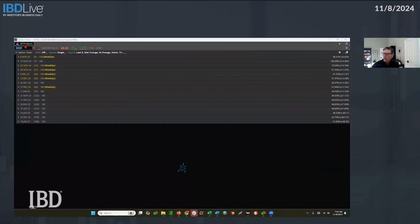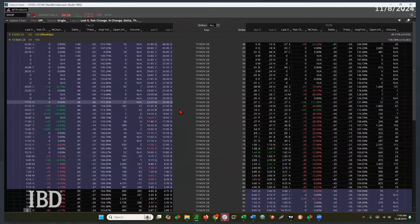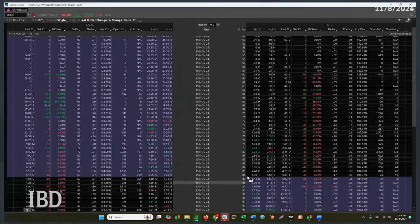So here are the options, and what I do is use the weekly option. On Monday, let's say it's trading at this level right in here. I'd probably do the 87. For every 100 shares, I would buy one put, and then just see how it moves on the earnings. If it gaps up, this is going to drop off quite a bit.